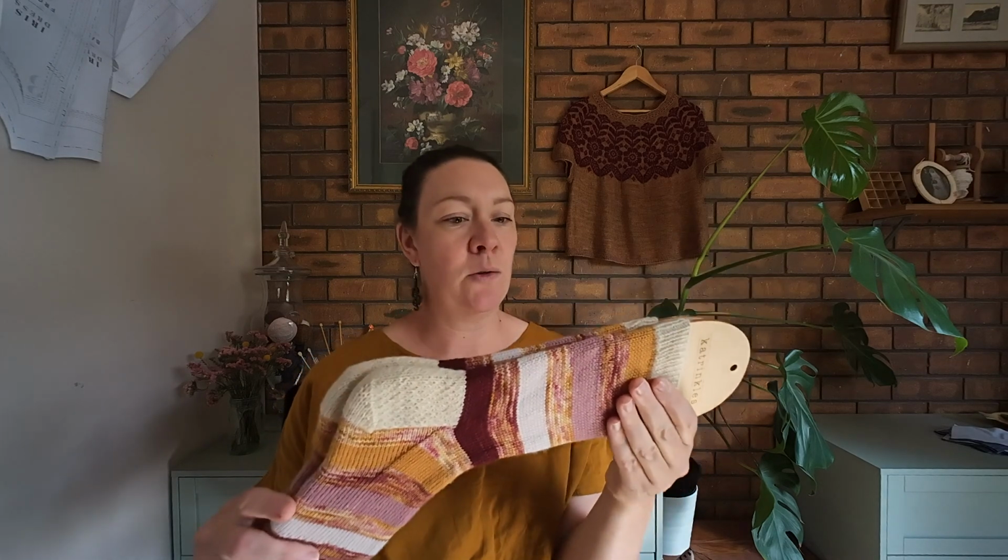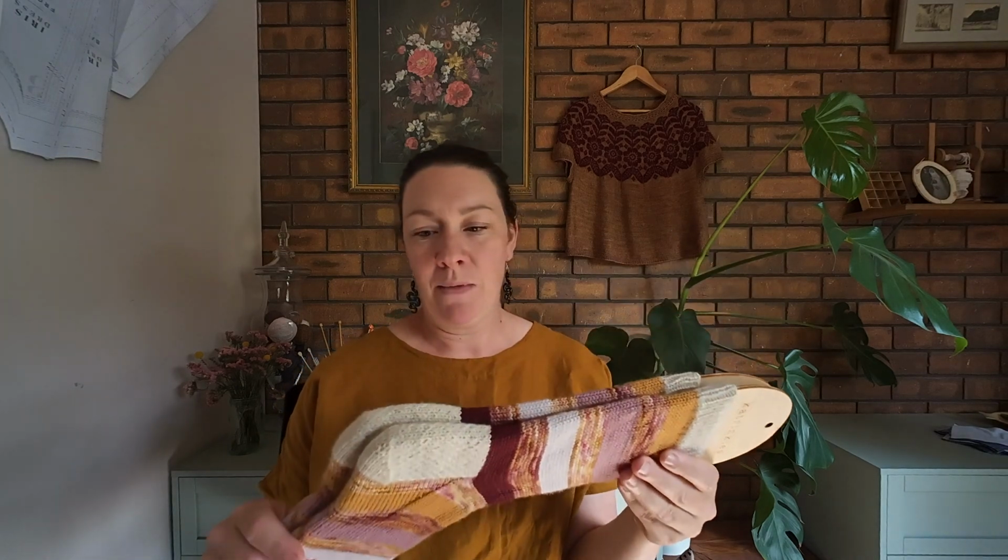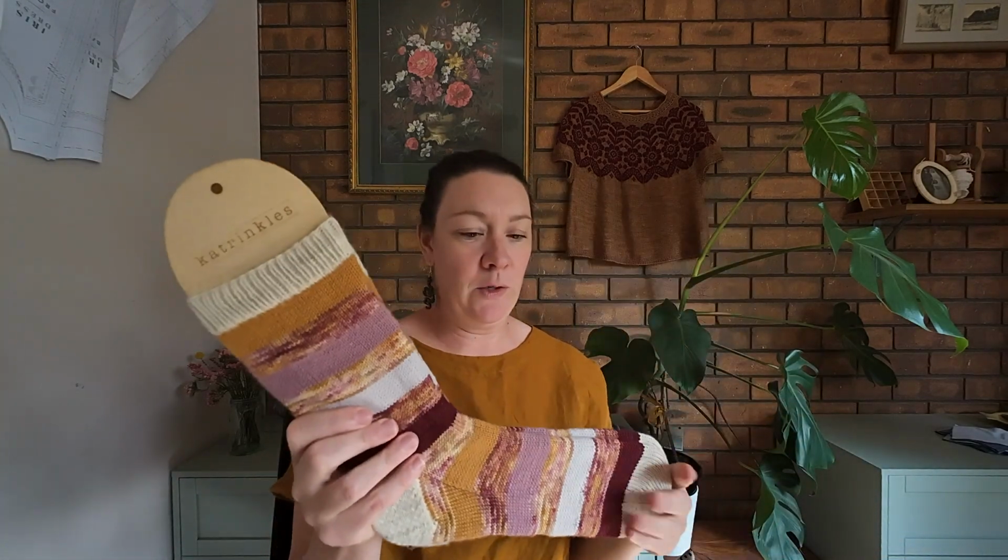I was spending a lot of time in the car traveling, and just really needed something easy and fun to do, and I wanted something a bit different. But I really love these. I love the colours. It's all the mustards and pinks and purples, kind of sunsetty and sunrisey colours that I enjoy. So yeah, I'm looking forward to wearing these.